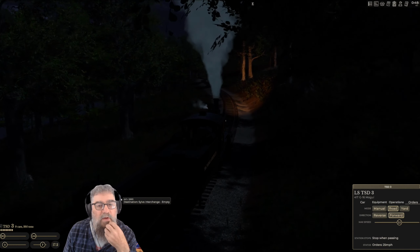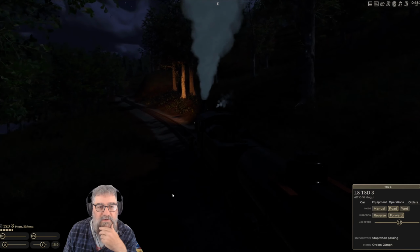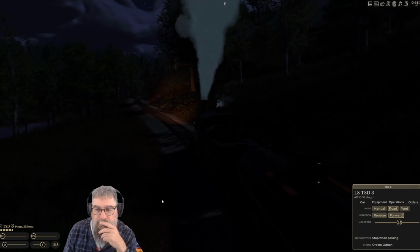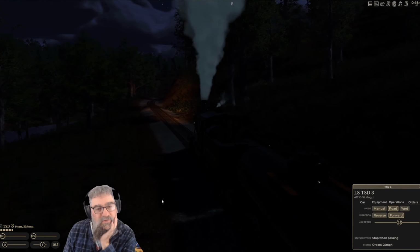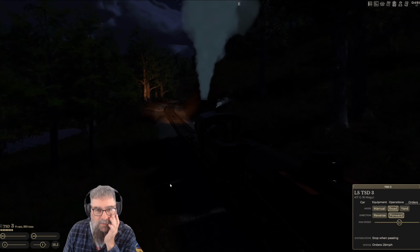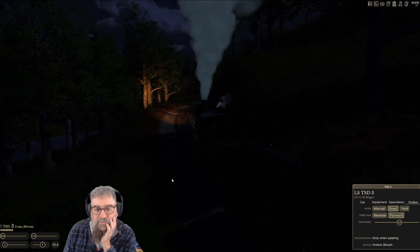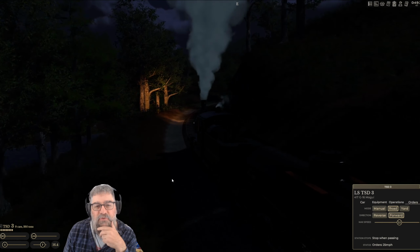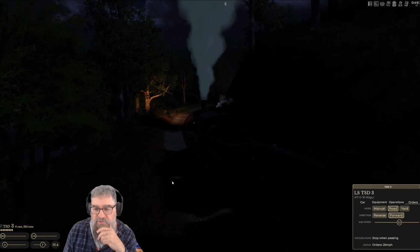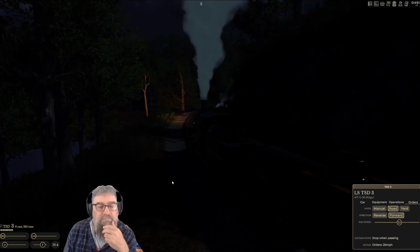We're climbing up above the river now, so getting into some much higher track. Actually, given this is mostly downhill on the way back, we may not need to double head. I was just thinking that. But bringing heavy things to the interchange, that's going to be a consideration.